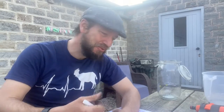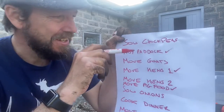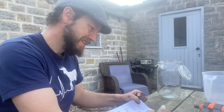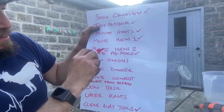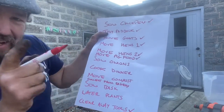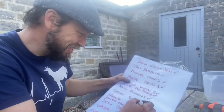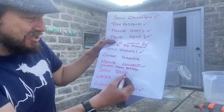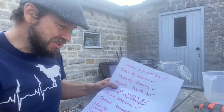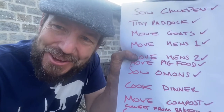Okay guys, moment of truth. So chickpeas, done. Tidy paddock, done. Move goats, done. Three out of three. Move hens number one, move hens number two, done and done. Sow onions, cook dinner, we'll discuss that. Sow onions, done. Move compost, done. Collect from the bakery, sow basil, done and done. Water plants, clear away tools, done and done. The only thing not done, cook dinner. And that's what I'm going to do right now.